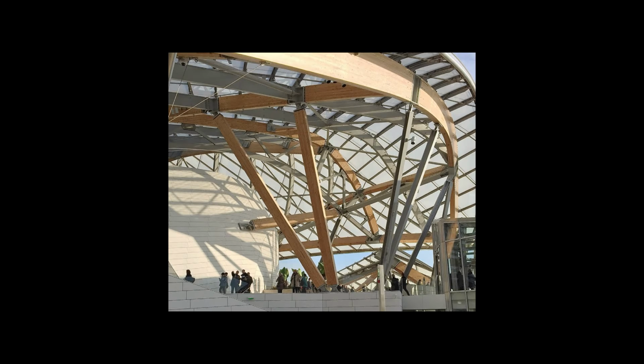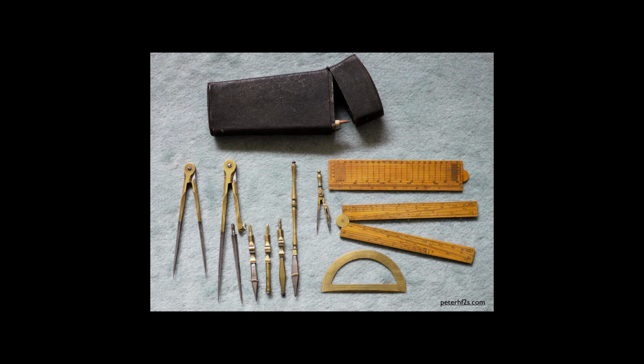So when I think of soaring curves, I think of Frank Gehry. This is his Fondation Louis Vuitton in Paris that I visited a couple of years ago. And obviously a building like this is all done with computers. But in the late 18th century, the early 19th century, none of that was obviously available.